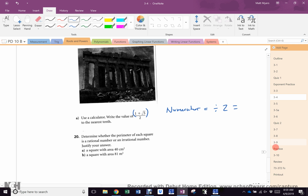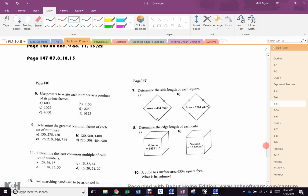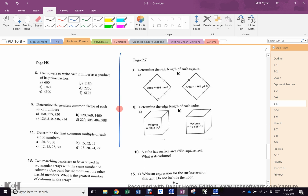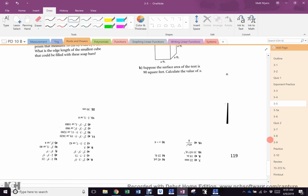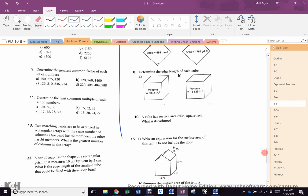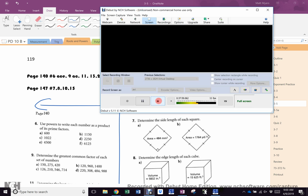Okay, we're good. Your work today, and you have half an hour to do it, is the left side of page 119. Only this side today. Okay? Now, listen to me for 1 sec. One of these pages has the wrong answers. Oh no, this page I fixed. Never mind. Page 140 on the left, that's what you're doing today. Gouda? Great.